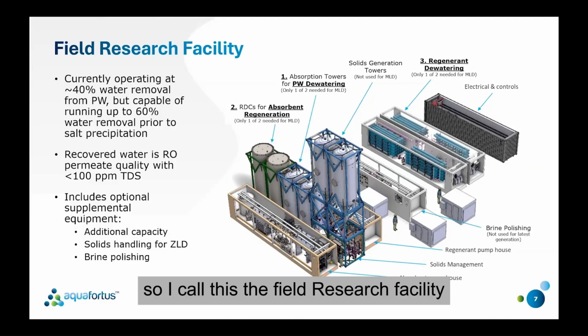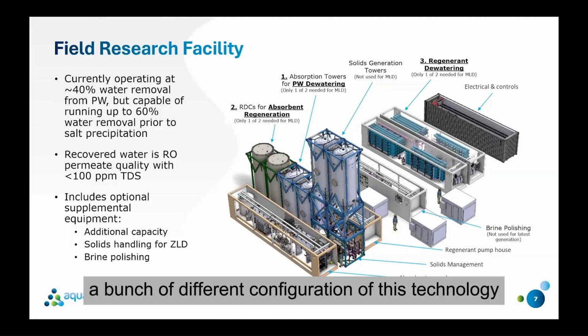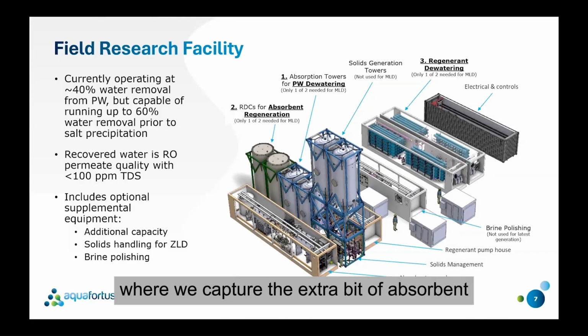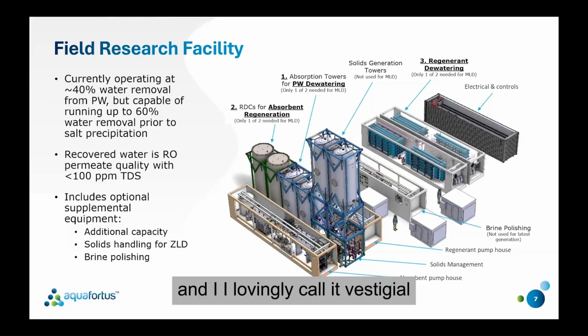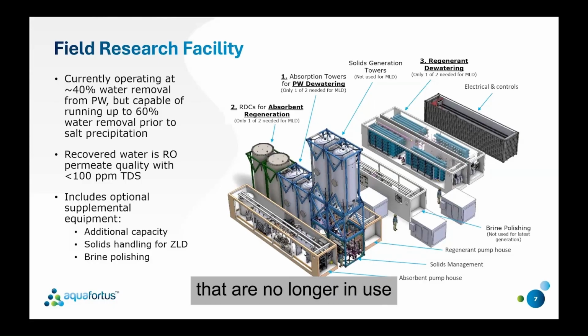So I call this the field research facility because we have tested a bunch of different configurations of this technology at this facility, including zero liquid discharge, including multiple different versions of that brine polishing step where we capture the extra bit of absorbent. We have multiple different technologies we tried out there. So there are some vestigial features of this system that are no longer in use.